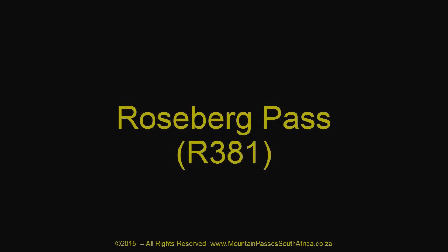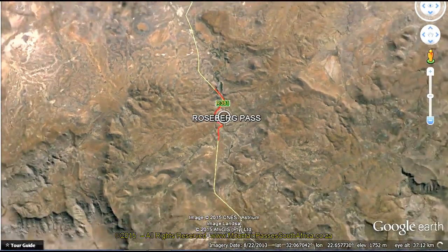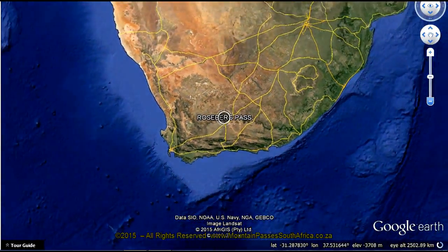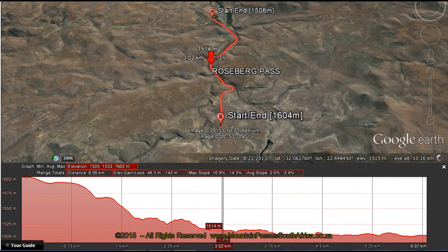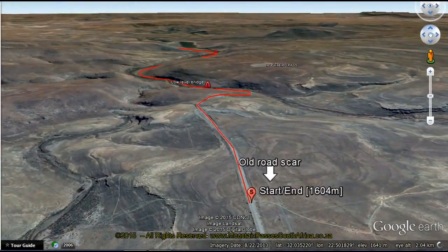The Roseberg Pass is an easy gravel pass with gentle gradients and rugged scenery in the heart of the Karoo on the R381. Together with the historic Molteno Pass and the much smaller Blowneck Pass, they form a trio of passes on the R381 which connects Beaufort West in the south with Loxton and the Northern Cape much further to the north. There are 2 river crossings and a narrow ravine which make this an interesting drive.